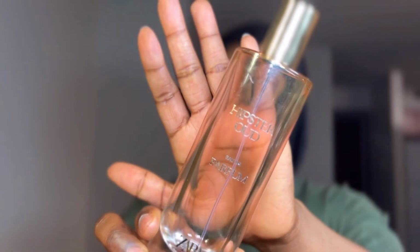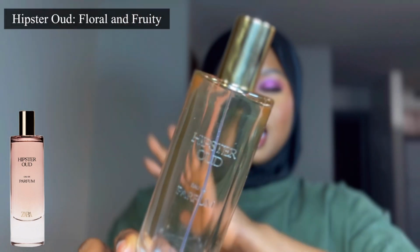Okay, now moving on. The next perfume I'm going to be talking about is Hipster Oud, and I would just like to say the name is misleading.